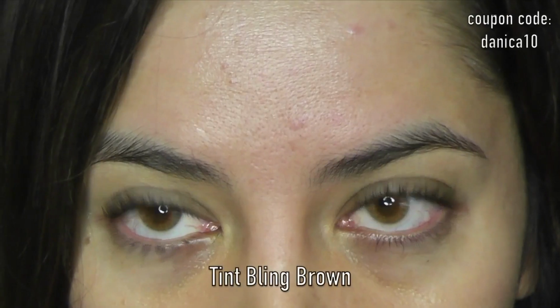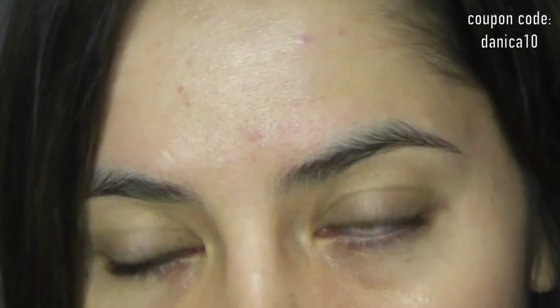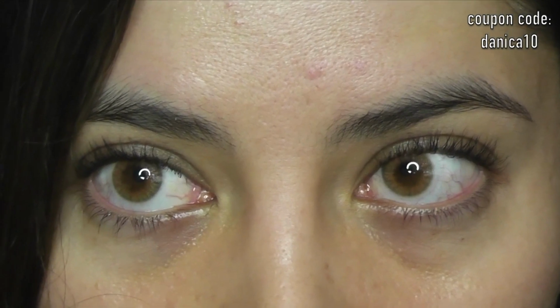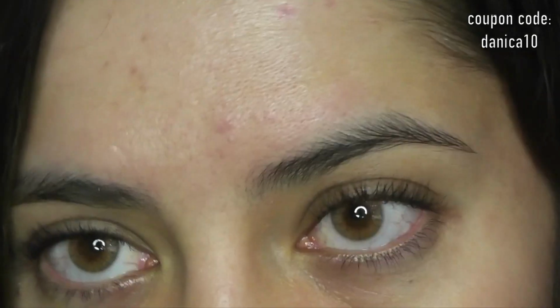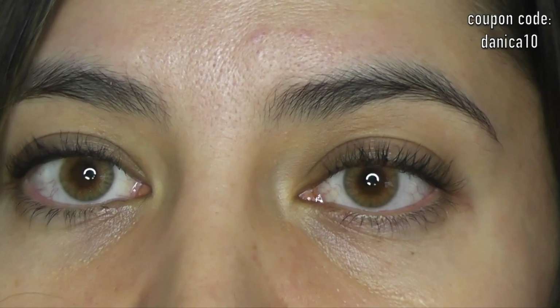Next lens I want to talk about, and I feel like this lens is so underrated. No one talks about it, but it's kind of a hidden gem in the ColorCL selection. It is the Tint Bling Brown. These are absolutely beautiful lenses. They're so beautiful. And again, they're not really talked about, but they look very natural. They have an open pupil hole design. The pupil hole is fairly blended, so again, you're not gonna have that bug eye effect look.